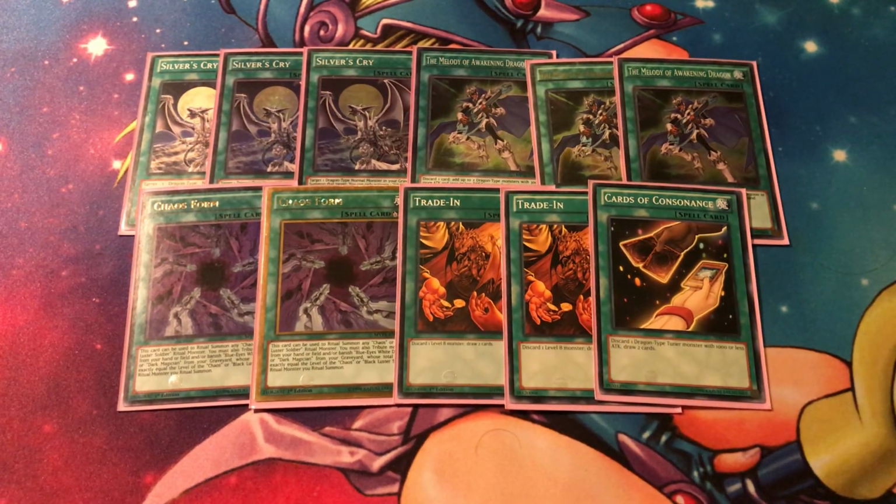Your Manju of 10,000 hands doesn't work with me, all right? I'm sorry. It just doesn't. It doesn't, and he's expensive, and I want to cry because he's so expensive.